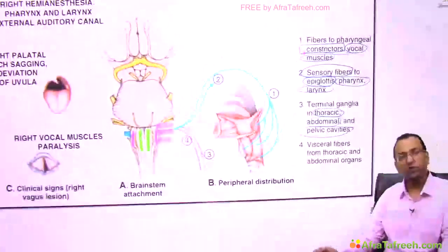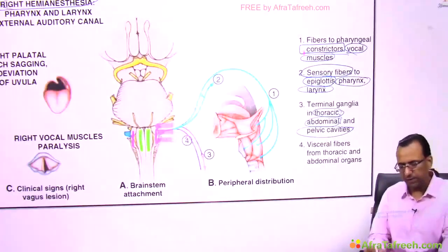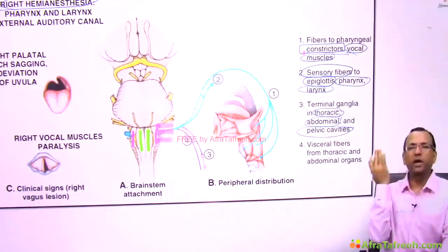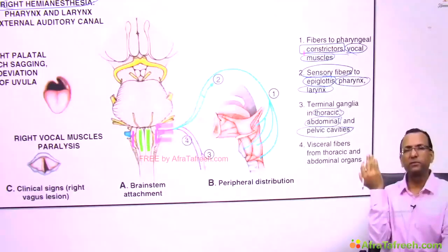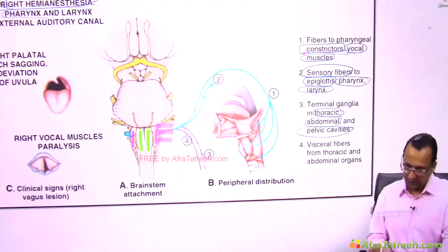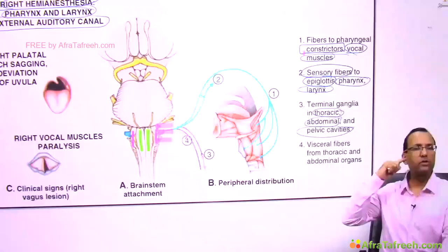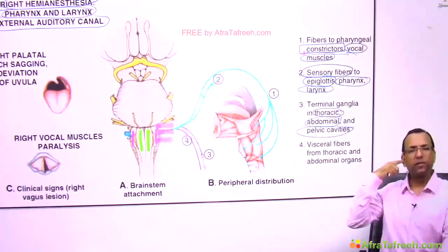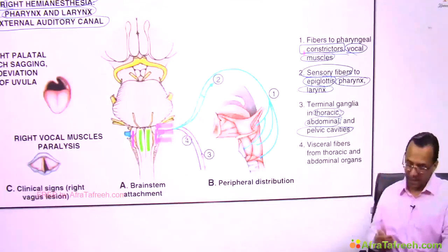Actually, this is also talking about some lesion. So what lesion is there? Right-sided hemianesthesia. If the right nerve is gone. Right-sided hemianesthesia means where? In the tongue, in the epiglottis, in the larynx, in the pharynx. And what else? See, pharynx, larynx, tongue will have problem. Even external auditory canal. Why? Because not only the external auricle is supplied, deeper inside the canal is also supplied by vagus nerve. So sensory loss in the canal also. Yes, partly. And what else?